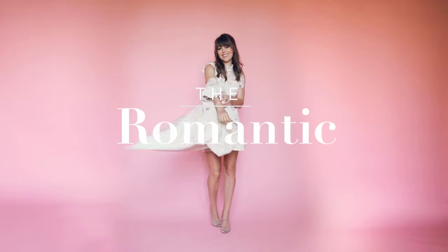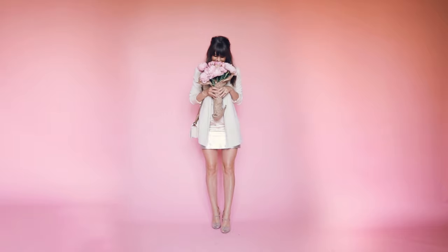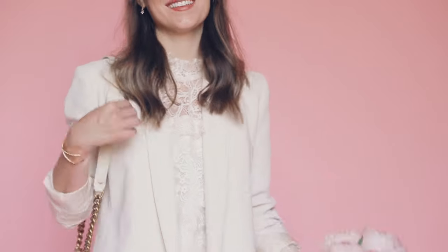If your style errs on the side of romantic or uber-feminine like mine, try pairing your metallic mini with feminine textures like ruffles or lace.